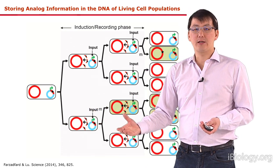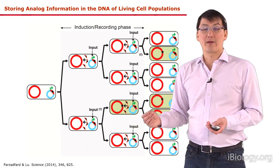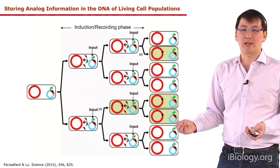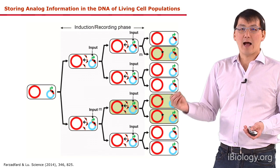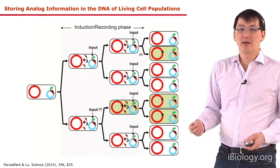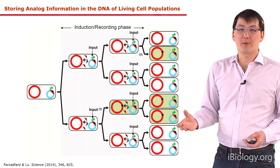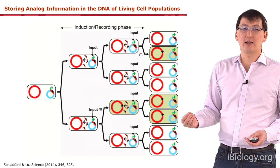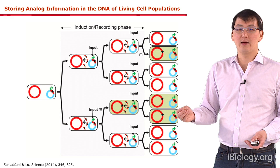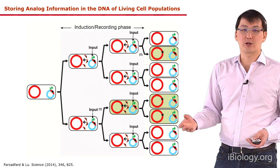Well, the longer you induce these cells for, the more cells will pick up a mutation in that population, such that by the end of the experiment, by looking at the proportion of cells that have that specific mutation, you can determine how long or how much of an input that cellular population has seen. So we have basically encoded the magnitude or the duration of the input into recombination frequency in a population of living cells by writing to the DNA contained within that cellular population, which can then be read out through a variety of means, as I'll show you in the next few slides.